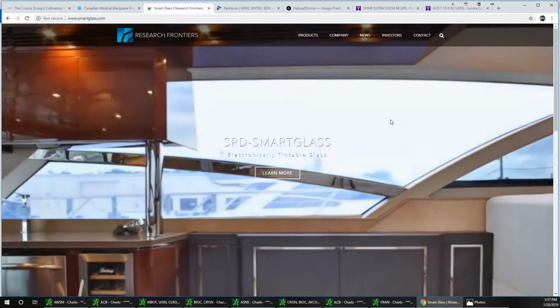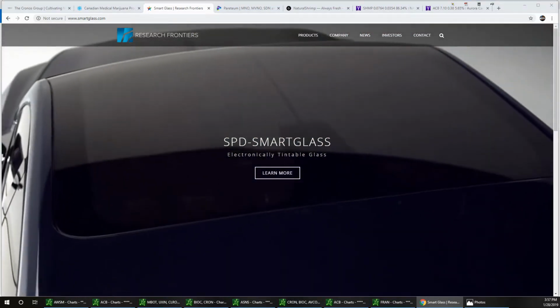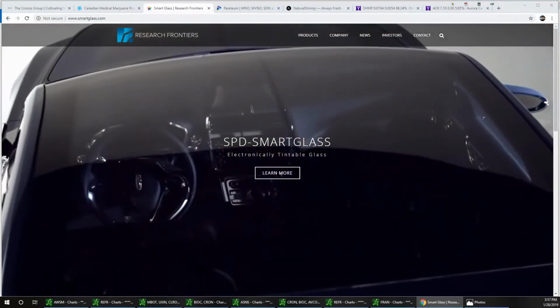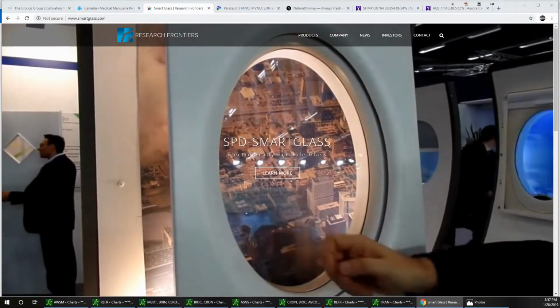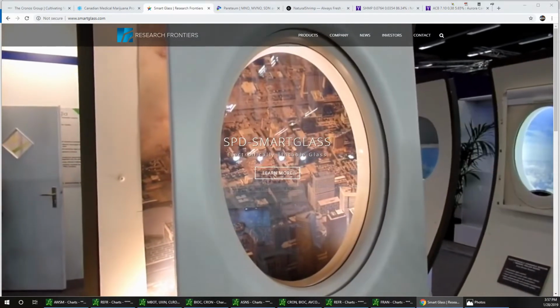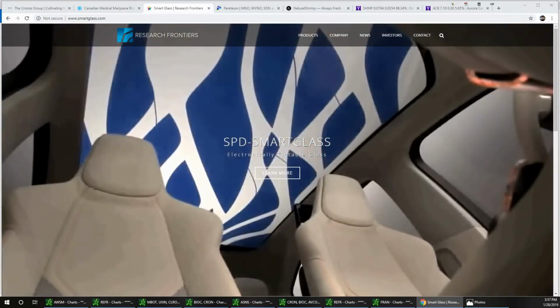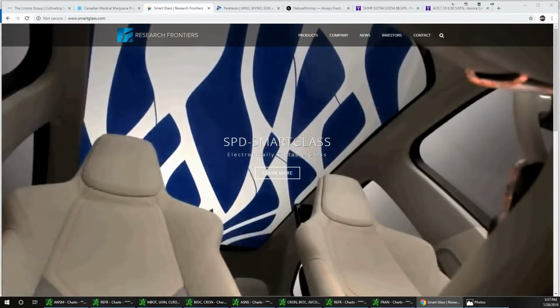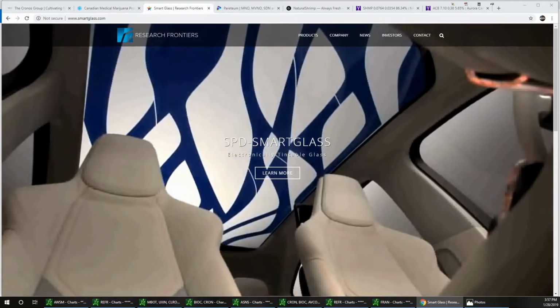So this is really good. It gives people that travel a good passenger experience of viewing things at dawn hours or nighttime, and this is really interesting. So I think it's a good product, a smart glass. They have a really cool website too. If you check it out, it's called smartglass.com. I think Jim's showing it to you guys right there. Research Frontiers, yes. That's right.